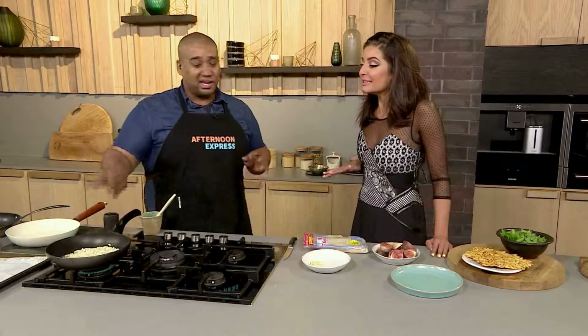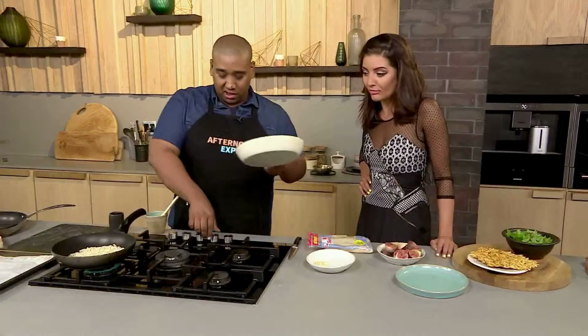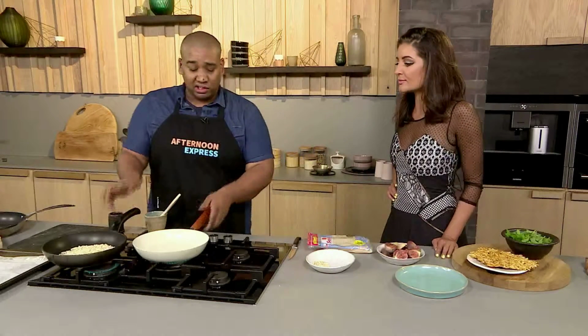So I've got the nuts in there. I'll let them toast for a little bit. I'll start stirring it. While that's happening, I'm going to get another pan on the go. Let me use this one. There we go. And we're going to use our delicious figs.